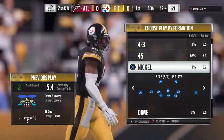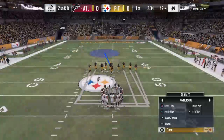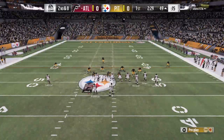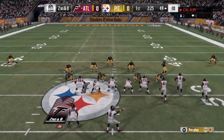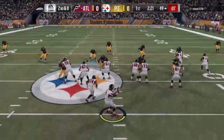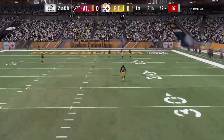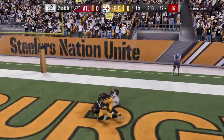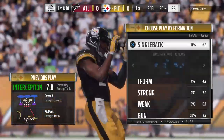Check three. Let's see what the offense comes with here, 2nd and 8. Ryan. He's going to sling this deep downfield. And this is going to be intercepted. Picked off. It's the Pro Bowl corner, Joe Haden, with it.